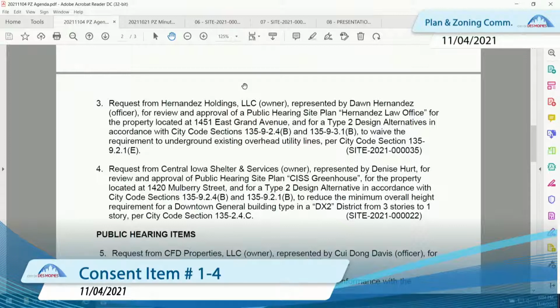And item number 3 is a request from Hernandez Holdings for review and approval of a public hearing site plan, Hernandez Law Office, for property located at 1451 East Grand Avenue and for a Type 2 design alternative to waive the requirement to underground existing overhead utility lines. Anyone in the audience who wishes to have this item pulled? Anyone on the commission? Chris? Pull.